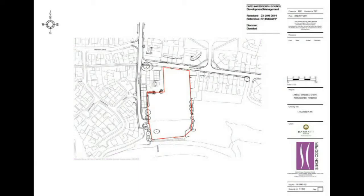Now, after initial discussions with officers following the submission of the application, Barratt Homes decided they did not want to pursue their interest in the site, and the application was transferred into the name of the landowner, who's the current applicant, that's Crossstone Urban Regeneration. And they continued to talk with officers about what would be acceptable on the site and what would be permissible. And the site layout and the proposal in general has undergone a number of different revisions since to get to this point.